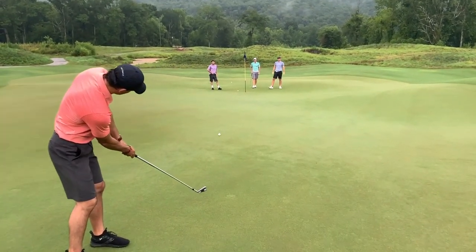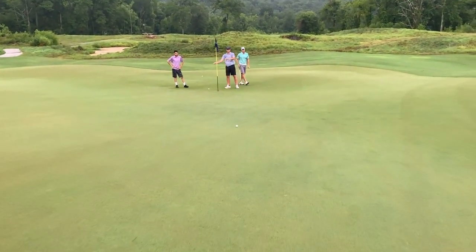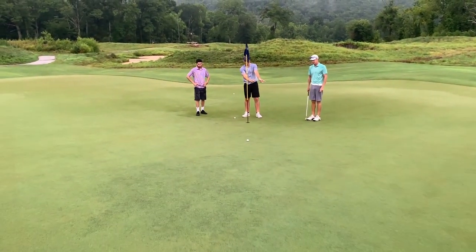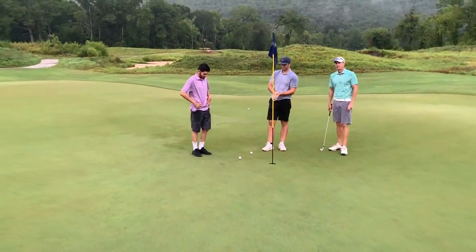Power. Oh my. That could be good. Trickle. That could be good. I'm trying to play this hill because it breaks hard left. Now back this way. Come on. Great effort. That's a heck of a leg putt.